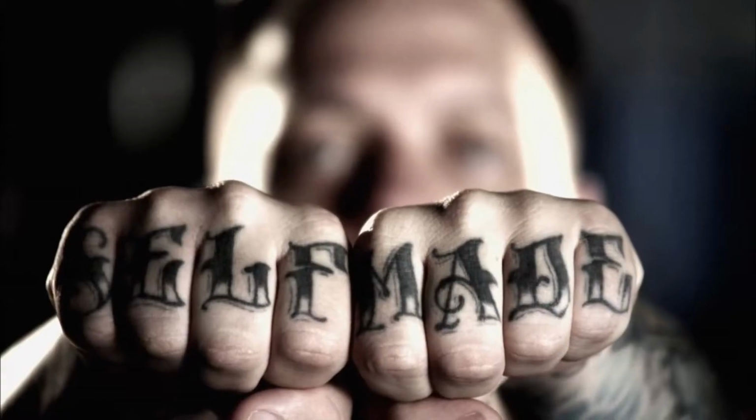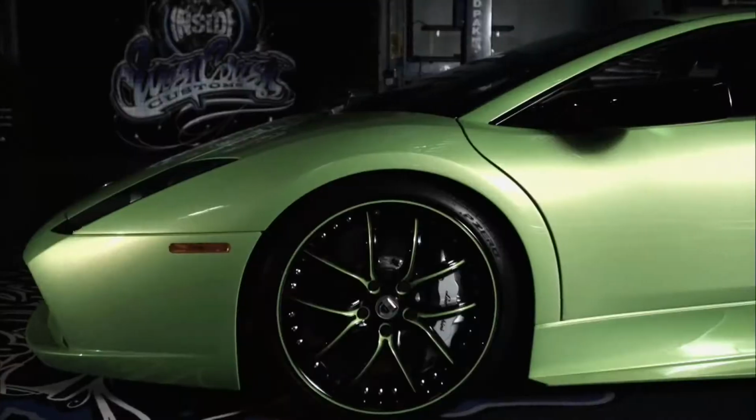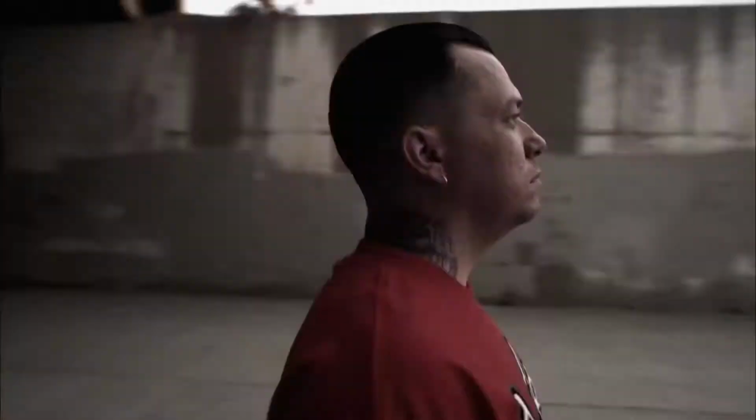West Coast Customs. What started as a $5,000 loan from my grandfather became this. The most creative and innovative custom car shop on the planet. This is my world, and this is how it's done.